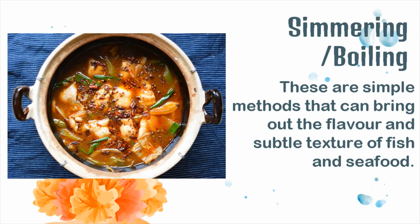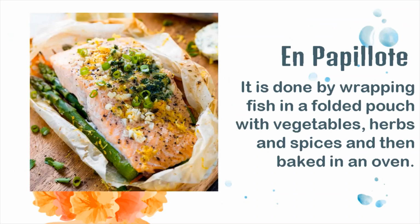Simmering or boiling. These are simple methods that can bring out the flavor and subtle texture of fish and seafood. Boiling is a crude method that can often overcook and damage the delicate textures of fish and seafood, but simmering is a more gentle approach that will preserve the quality of the product and the temperature is much easier to control. En papillote. It is achieved by wrapping fish in a folded pouch of parchment paper with vegetables, herbs, and spices. Although it is cooked in a dry oven, it is usually a moist heat method because the paper seals in the vapors and steams the fish.